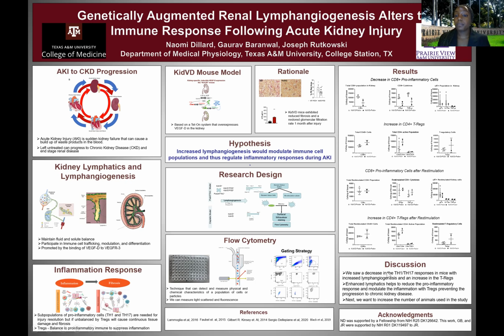So, yep, we saw a decrease in the Th1 and Th17 response in mice with increased lymphangiogenesis and an increase in T regulatory cells. And this leads us to believe that enhanced lymphatics does help to reduce the pro-inflammatory response and modulate the inflammation with Tregs, preventing the progression to chronic kidney disease. And our next step would be to increase the number of animals used in the study so that we can actually run statistics on our data and get a more accurate depiction of what's really going on.